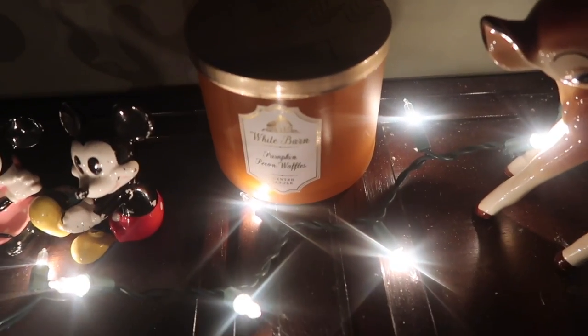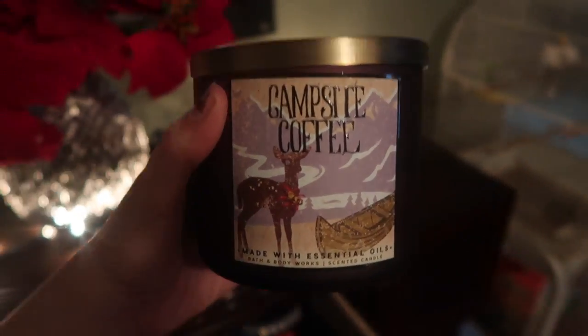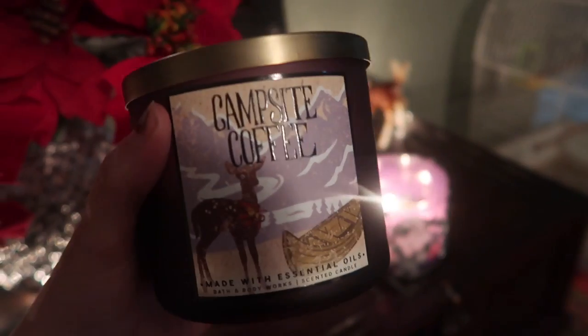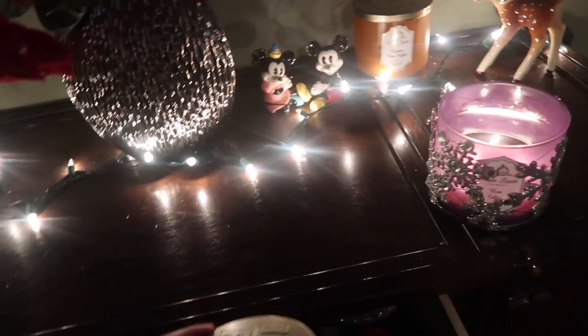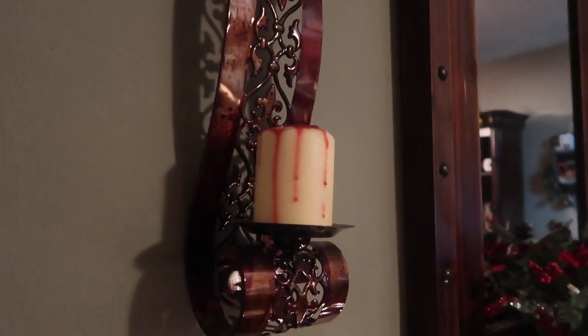And then I got the pumpkin pecan waffles that I'm also saving. I've also got this campsite coffee one that actually smells more like chocolate than coffee, which is why it didn't come out of my favorites. But it's not bad, I like it. There's also a candle I'm saving called Vanilla Balsam that I feel like it's going to be better to save for Christmas. By the way, I still have blood on these candles. That's not on purpose, that's just because I'm lazy and I haven't replaced them yet.